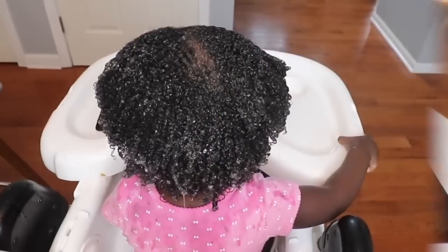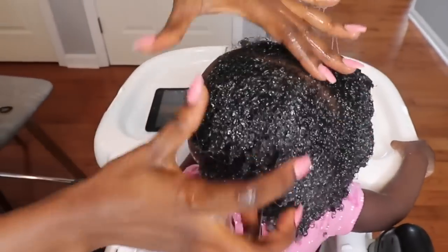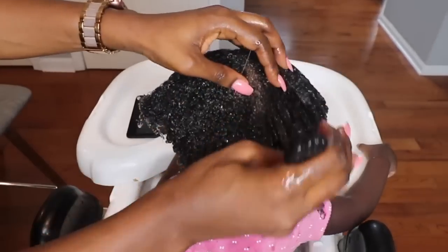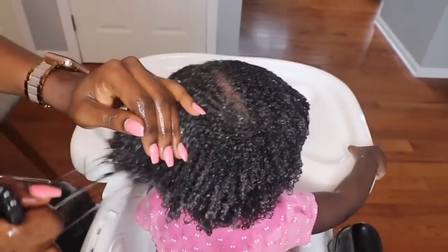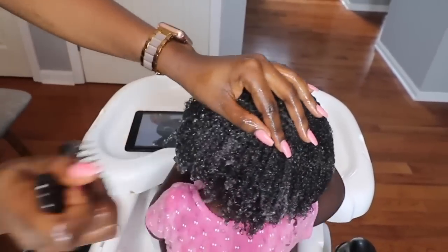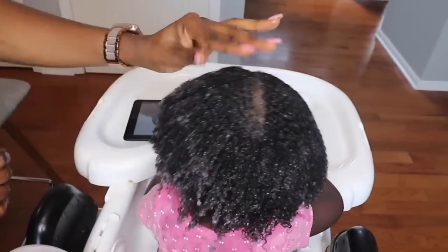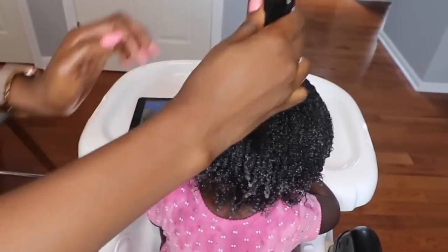After that, I'm going to take the rest of the aloe vera and apply it to her hair. And then I'm going to grab my comb and make sure that all her hair is detangled. Then I'm going to take a plastic wrap or a shower cap and cover her hair for about 10 to 20 minutes. That is only if she keeps the shower cap on. Sometimes she takes it off, but the longer the aloe vera stays in her hair, the better. So I just use that process as a pre-poo.